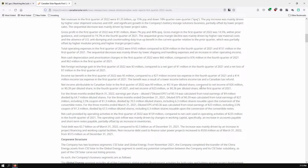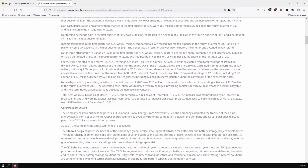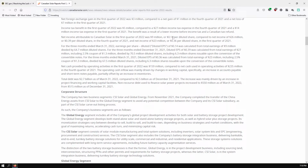And so they had net income of 9 million, or 14 cents per diluted share this quarter, compared to net income of 26 million last year, same quarter, or 40 cents per diluted share. So net income of 23 million, 36 cents per diluted share. So that's pretty significant change year over year, 36 to 14. And that will increase the PE ratio of the company, which is not a good thing.